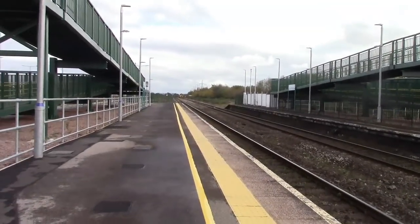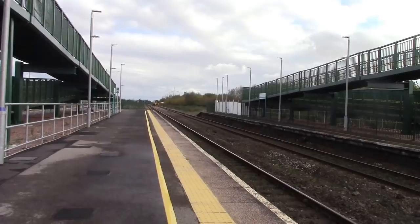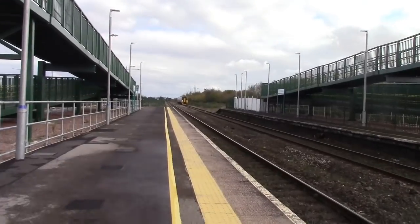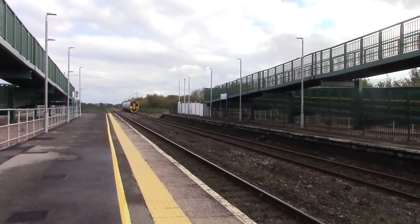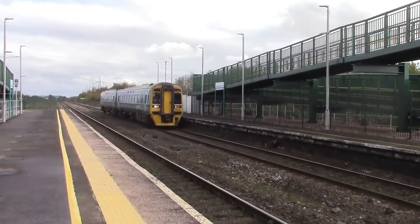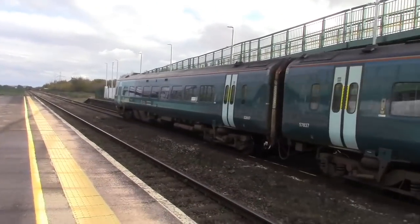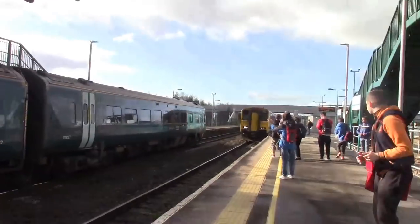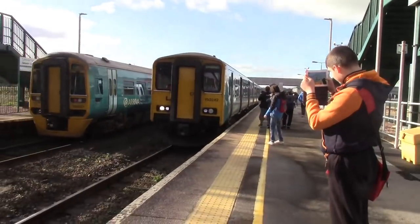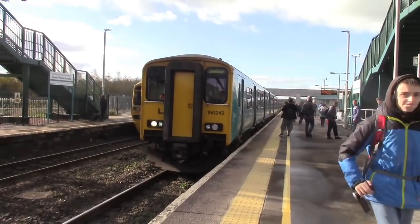Okay, approaching now is the 1238 Arriva Trains Wales service to Cardiff Central from Cheltenham Spa. This service does a weird diagram because as soon as it arrives in Cardiff Central, it then goes to Maesteg, I believe. And it's 158837. And also arriving is the other 1238 Arriva Trains Wales service to Cheltenham Spa from Maesteg, which is 15242.